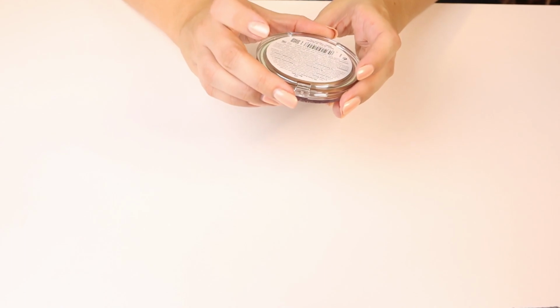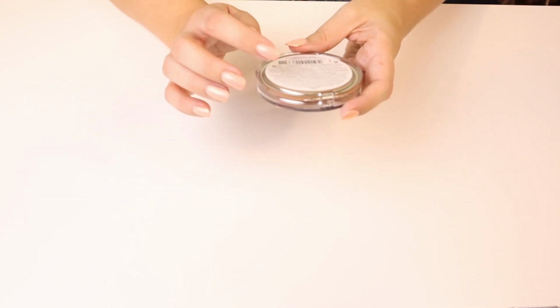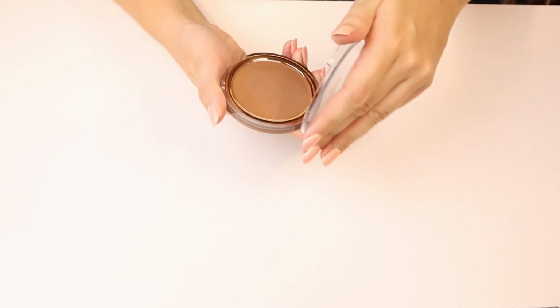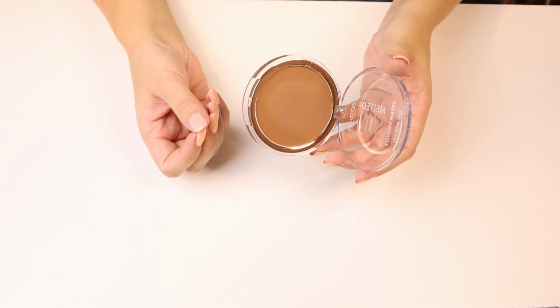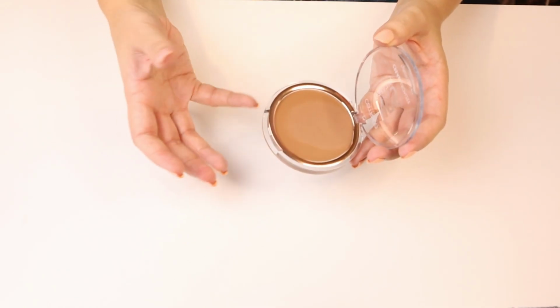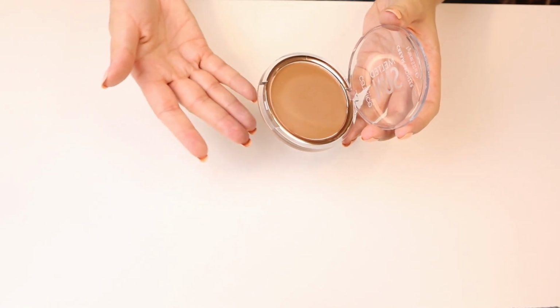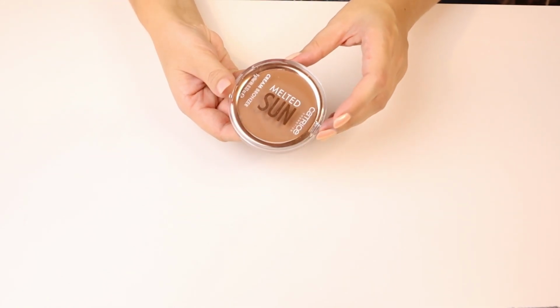Then we have the Catrice Sun Melted Cream Bronzer in 020 Beach Babe, and this one is such a nice formula. It is very creamy, but it does dry down. It kind of dries down to this powdery feel, but it looks creamy, it feels creamy. It's really nice to apply, it's really easy to use, and it's really affordable. So I actually really like this one so far.